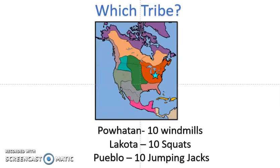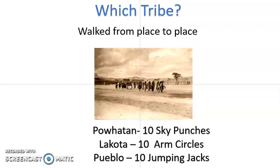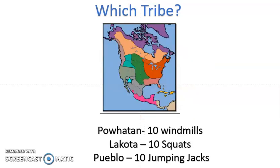For this one, we're looking for the tribe that was on the east coast of the United States and in Virginia. Which tribe is located at this star? Very good. You should be doing 10 windmills because that is the Powhatan group. Which tribe only walked from place to place? They didn't have any other way of transportation, of getting from one place to another. Yes, it's the Pueblo Indians. You should be doing 10 jumping jacks right now.